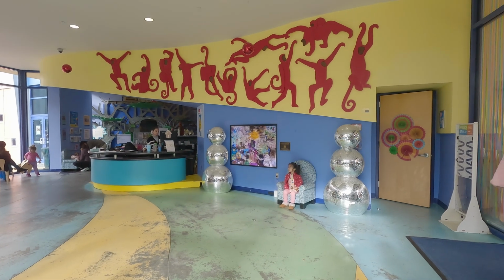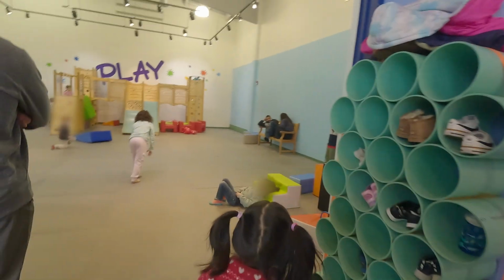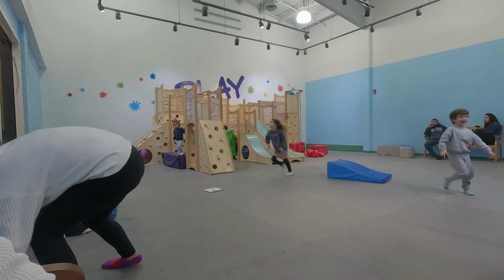Okay, we're inside. The energy here is amazing. You can feel the excitement. Look at this entrance. It already feels like a wonderland for kids.